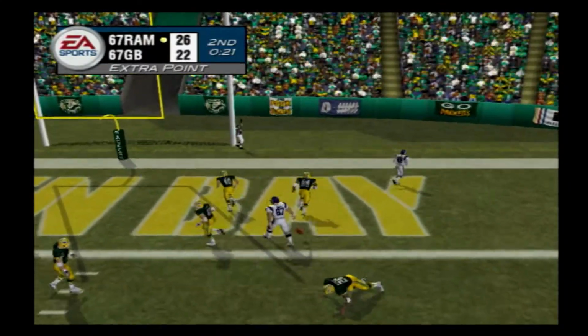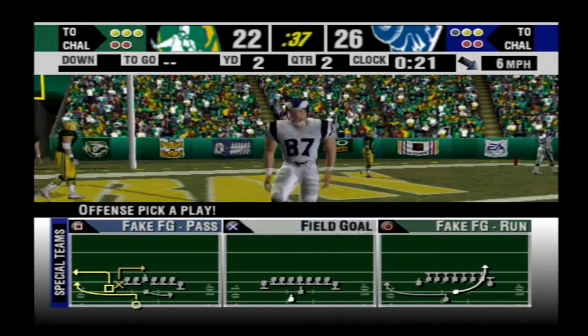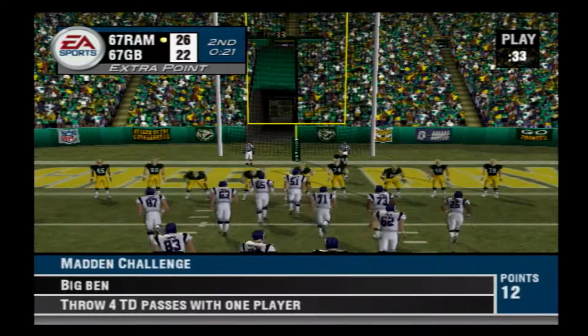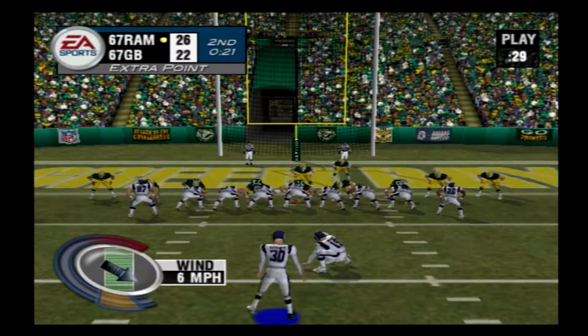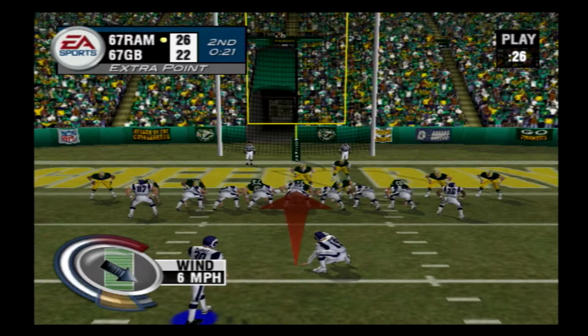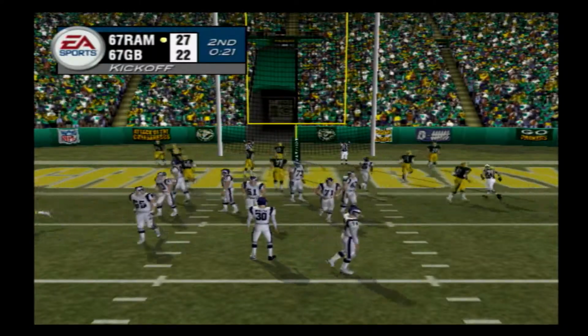Touchdown, Rams. And so just like that, pass, catch, touchdown. He sure did. The quarterback knew exactly where he was going to be and threw the ball right on target. And so he connects again and has thrown for 4 touchdowns today. And it's on its way. The point after is good.